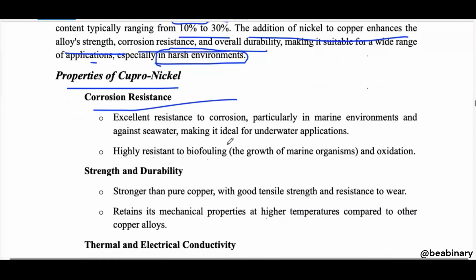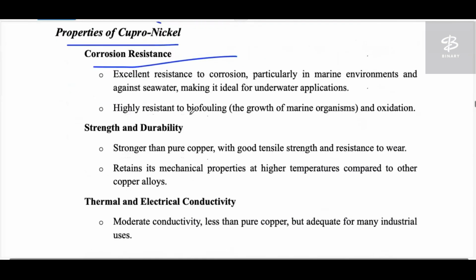Once we select it, then we will see the other aspects of our design, and according to that, we will see whether it is feasible or not. That's a different part. But first, we must consider what materials are going to be used in the marine hardware component, which is going to be used under sea water. It is highly resistant to biofouling, the growth of marine organisms, and oxidation.